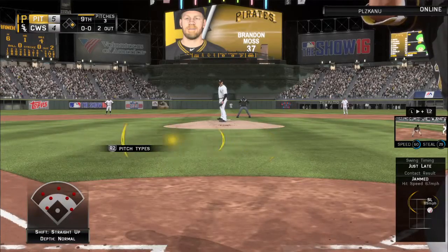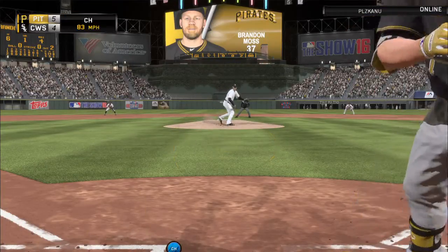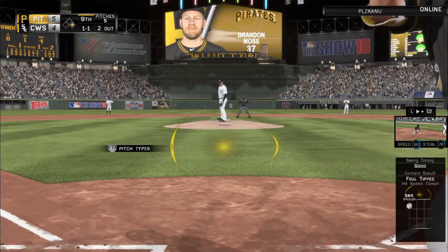Brandon Moss in now. He went down looking in his first trip to the plate. Yeah, and hopefully he got that out of his system. They really need him to come through right here. Good changeup there to start him, but it drops a little low for ball one.